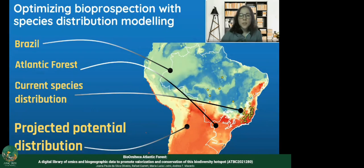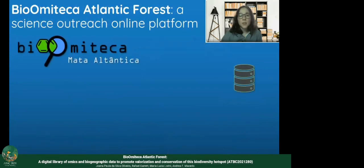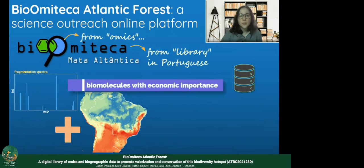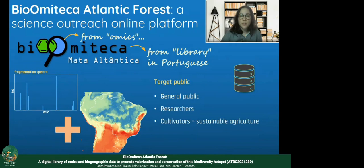So we came up with the idea of an online platform called Biomitech Atlantic Forest, which will gather metabolomics data in the form of mass spectra identified within species of the Atlantic Forest, associated with maps of models of their potential distribution and adaptability. The platform will be freely available to the public, to producers interested in sustainable cultivation, and to politicians involved in conservation sectors.